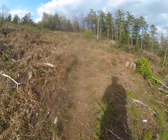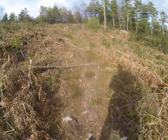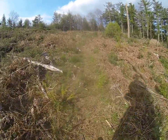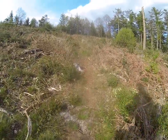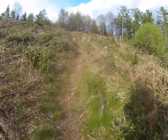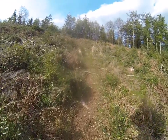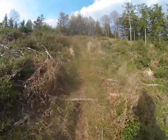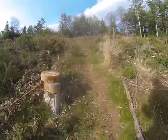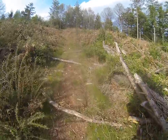I'm not sure if I'm going to be brave enough to come down here. I'm not clever enough. I must give it a try though. I won't let it defeat me. I just got to keep the speed right. A bit for me to take it all in as I'm coming down. You've got a few little steps.